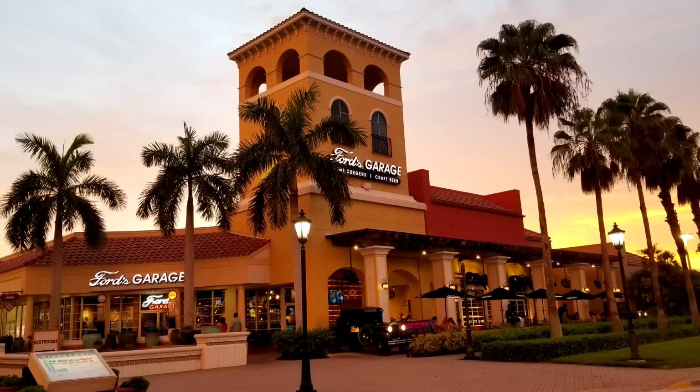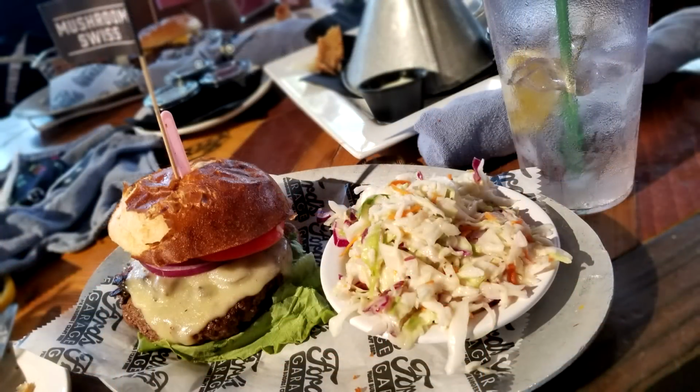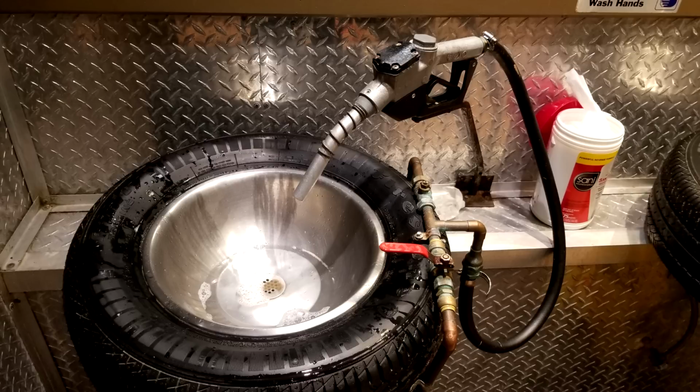Here's a little treat for those of our friends who are tool freaks and maybe like doing a little automotive work. We were in Fort Myers last weekend and got to check out the Ford's Garage restaurant. What a nice, great restaurant that was, with some good burgers and onion rings. But what was really cool is when you look in the men's bathroom, the sinks were made out of wheels and tires and all sorts of shut-off valves and stuff like that. So it was pretty cool. Here, take a look at what we saw in there.